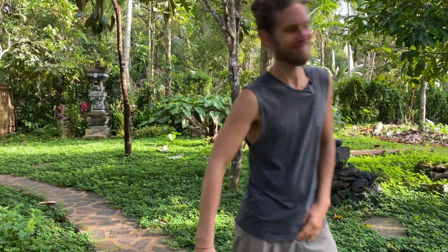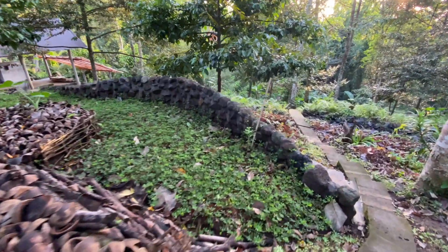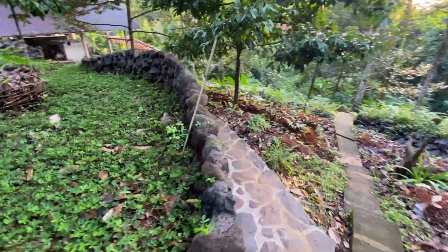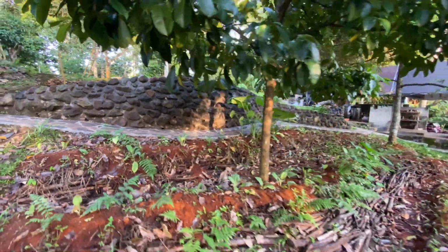Let's jump straight in. So our land is looking very, very nice and green at the moment. We've been having a lot of rain, so with that being said, we've been doing a lot of terracing in order to stabilize the land.